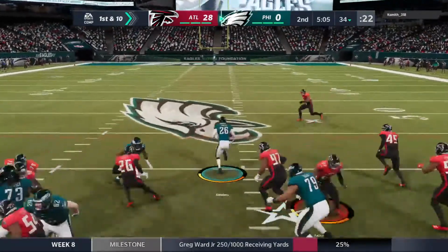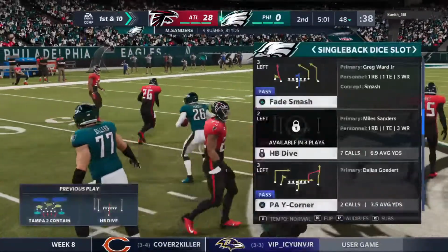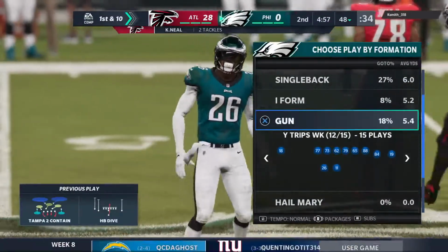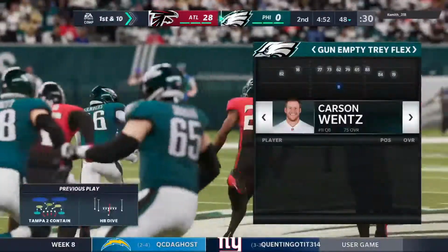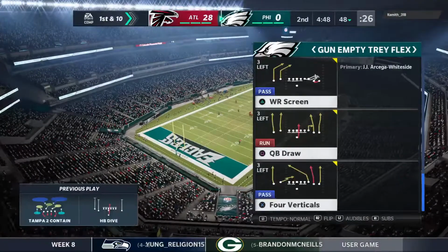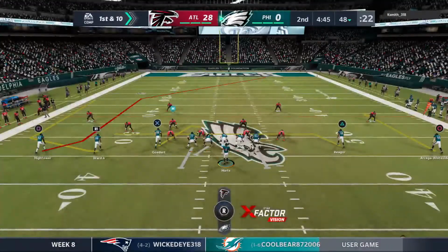On 1st and 10, it's Sanders. And able to get this one across the 45 before he's brought down. Back-to-back nice gains. That one for 14 yards and another first. Exactly what they needed right there, because they needed to use the ground game to take some pressure off, because the quarterback's been struggling a little bit. This offense finding its legs now.